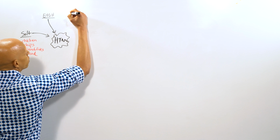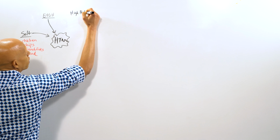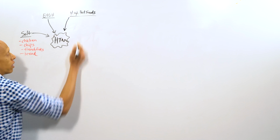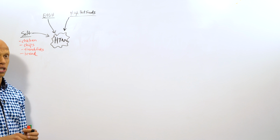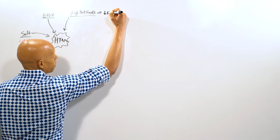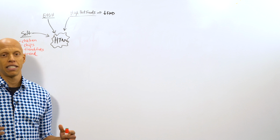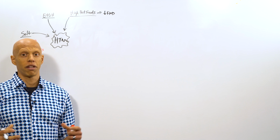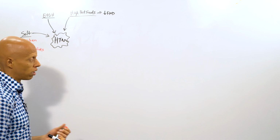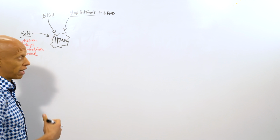The third group of foods include high-fat foods. Now this may be new to you, but there's a substantial amount of evidence-based research that shows that high-fat foods have a direct negative consequence on flow-mediated dilation. So just as a review, flow-mediated dilation refers to the ability of blood vessels to dilate in response to increased shear stress. And when you cripple a blood vessel's ability to dilate, you increase the blood pressure within that vessel.